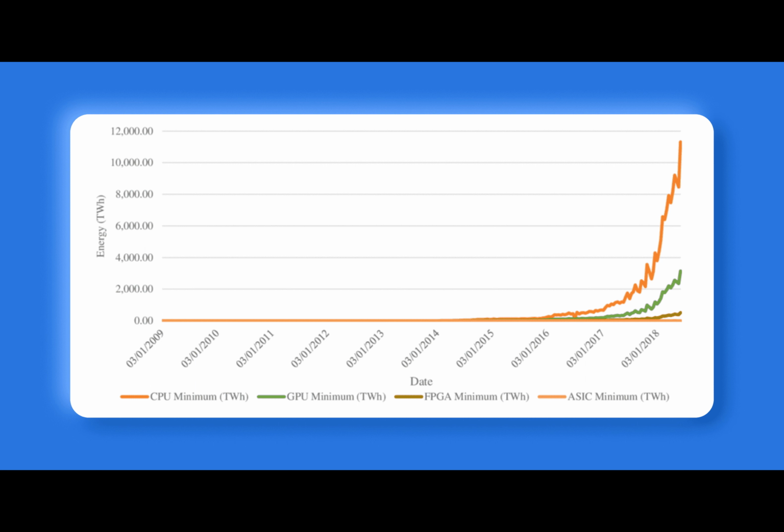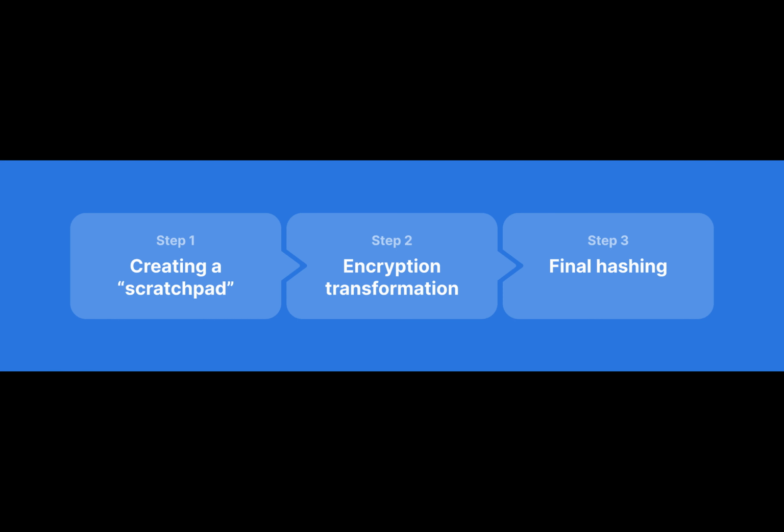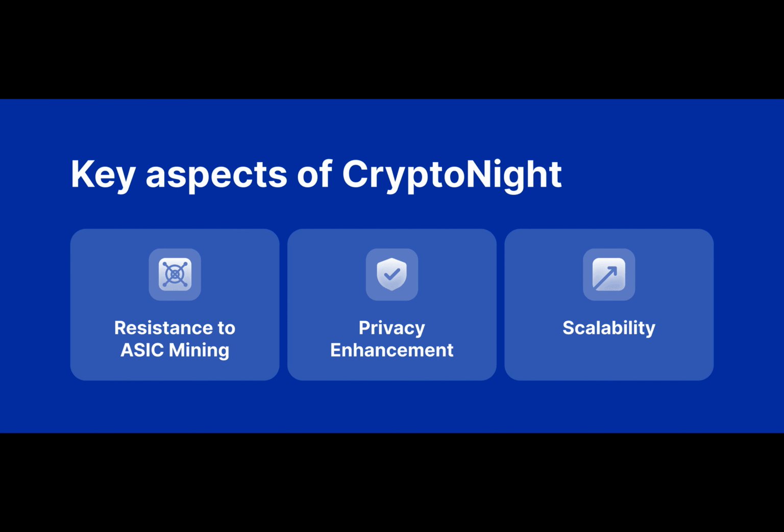This adds to the intrigue surrounding CryptoNight's origins, similar to how Satoshi Nakamoto's identity is still unknown in the world of Bitcoin. The main purpose of CryptoNight is to be ASIC resistant, unlike Bitcoin's SHA-256 or Ethereum's Ethash algorithms. This means that it is difficult or impossible to create specialized hardware for mining CryptoNight coins, making it more accessible for the general public to mine and participate in the network.